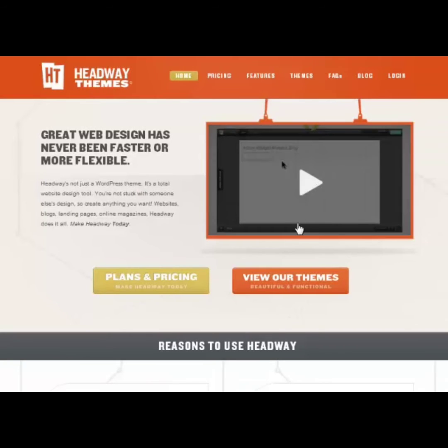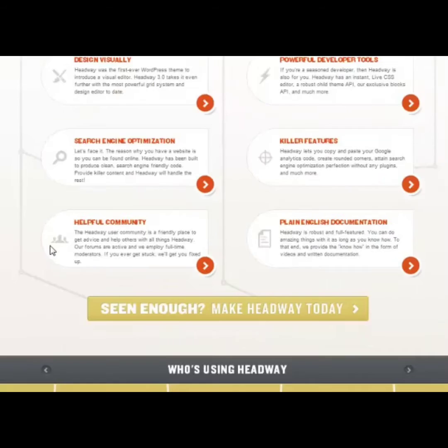The theme I'm going to recommend that everybody use is called Headway Theme. This is a theme I use with all of the websites that I make now. What's great about it is it has all the options we need, and it's incredibly easy to use. To make adjustments to it, you don't have to go in and edit any of the WordPress files like with a lot of themes you have to do.